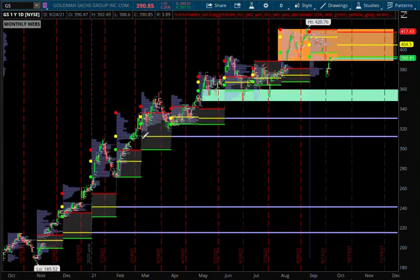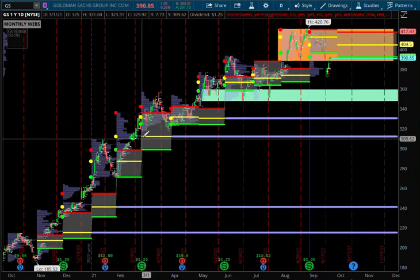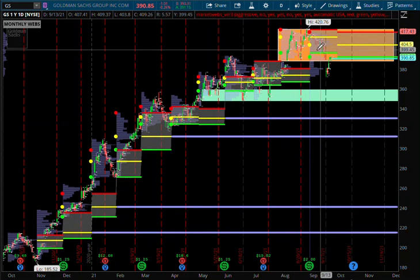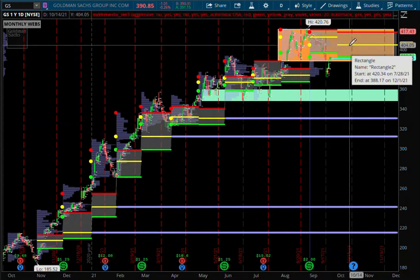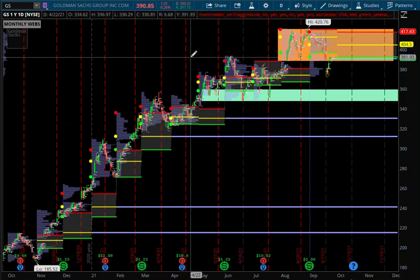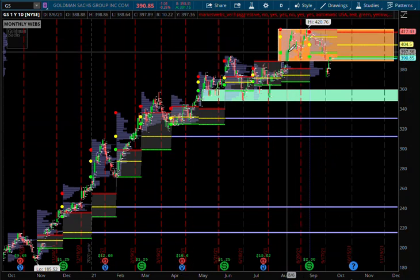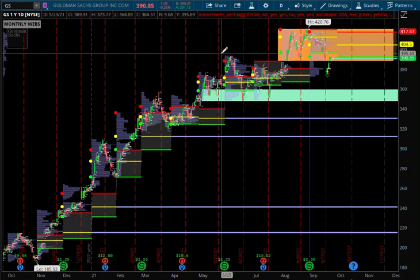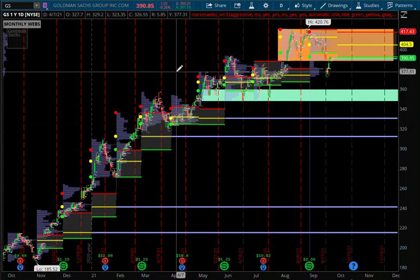Goldman Sachs, another one, the banking sector. We've back entered, in my opinion, into the distribution zone. So just keep this on watch here. This is a distribution zone until we confirm a breakout to new all-time highs. So it is what it is.